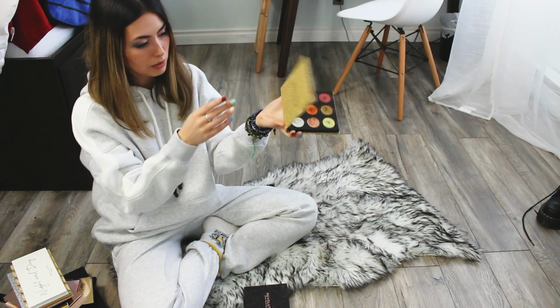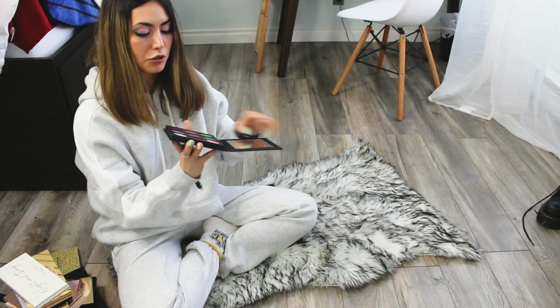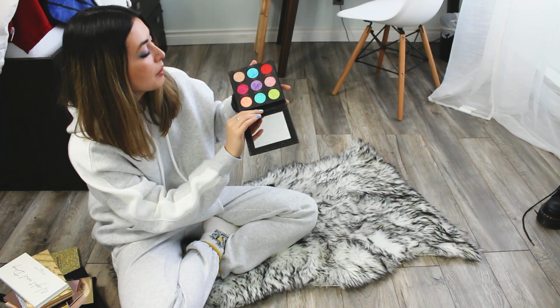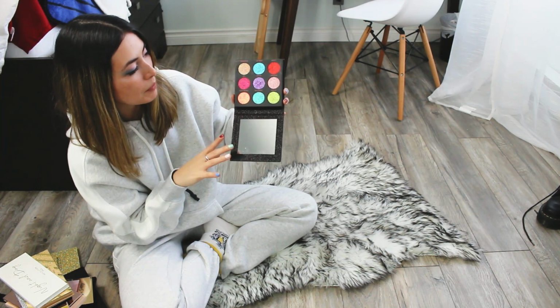So I have this one, which doesn't have a name, but it's their gold one. This one, which is kind of their unicorn one. I definitely don't need this. Like, when am I gonna reach for these glitters? But it's just so cool. I couldn't pass up the opportunity to grab this one.